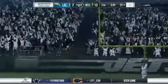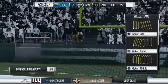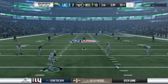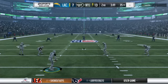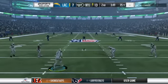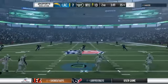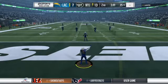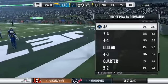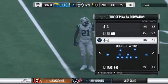Oh, he missed the PAT. No good on the extra point, so a letdown there. And this will stay a 6-point ball game. Catanzaro out now as he'll kick this one away. And this will not be returnable. It's out of the back of the end zone for a touchback.